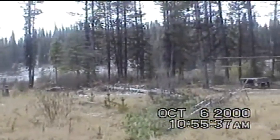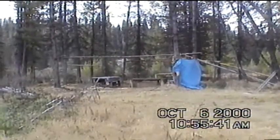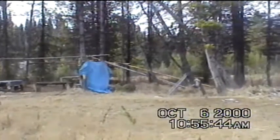This is about 1,000 meters. About 2 degrees out right now. Really warmed up last night.